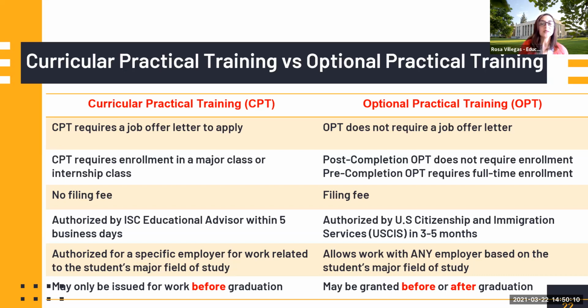CPT is authorized by the international office. OPT is authorized by a government agency. It can take 3 to 5 months. It requires a fee to file, and right now it's $410. CPT does not require a filing fee, so it's free. You apply, and as long as you meet the requirements, you get approved.